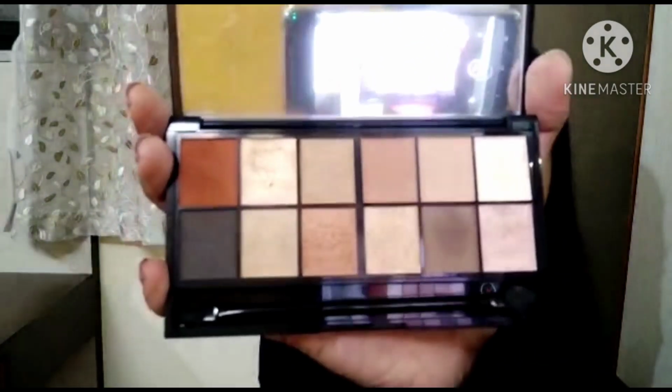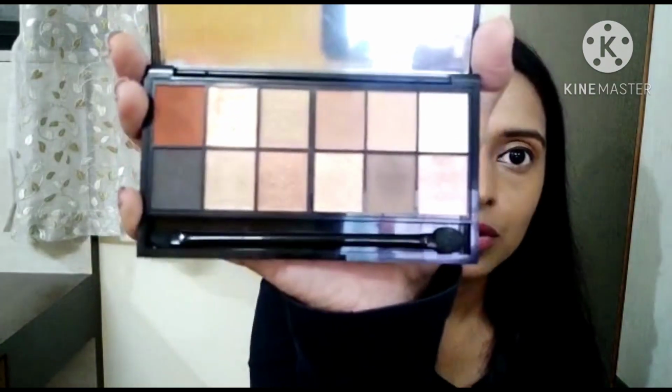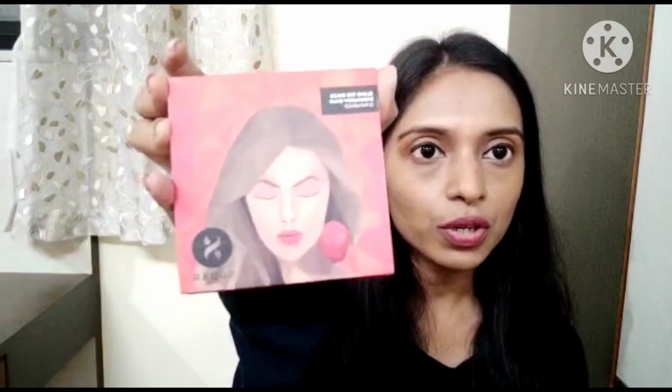It has very nice shades in it. These are basically in the caramel category, a brownish category. This is very good to have as a palette as well. Then I also have another palette which is from Sugar Cosmetics.